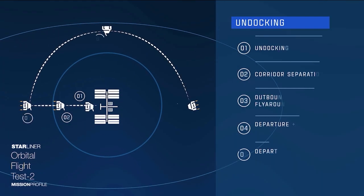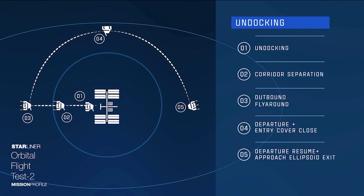With a good departure initiation burn, Starliner is outside the keep-out sphere, as mentioned, heading towards the approach ellipsoid, so it is moving further away from the International Space Station. Right now we're looking at about 480 meters and counting. The rate has increased significantly from when it was much closer to the space station. We were tracking 0.1 and 0.2 meters per second. We're at about 0.85 meters per second now.